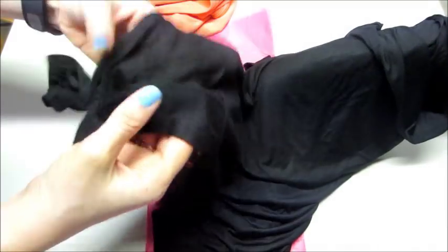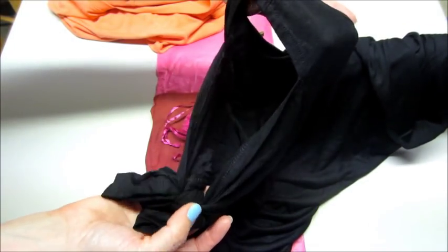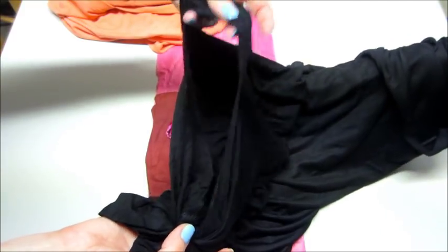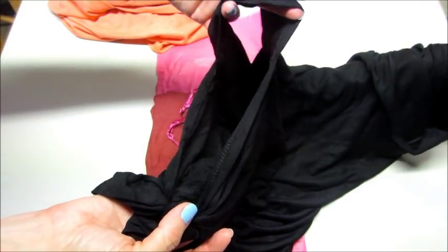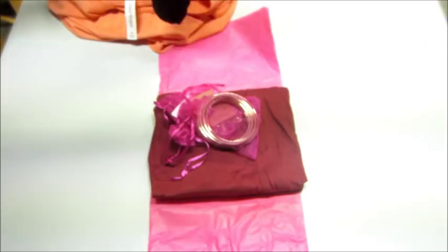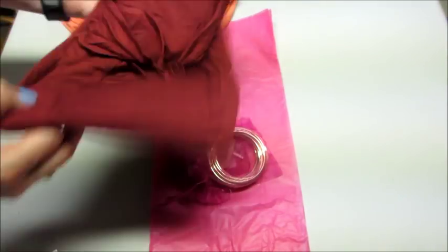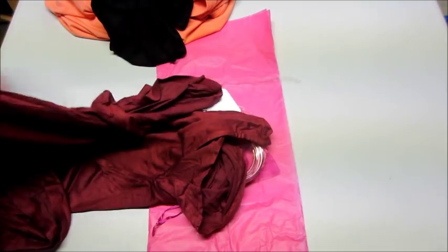Black, my favorite color. Oh, so this one's nice and simple. It just has the little peekaboo cutouts. Yes, Jackson. I found some secret treasure. Yeah, it's jewelry. I'll show it in just a second. So I like that. That's cute. It's plain, but it has a little something to it. Let's see if it's real long. Yep. That's cute. I'll get to the jewelry in just a moment. I'm going to look at the other top real quick.